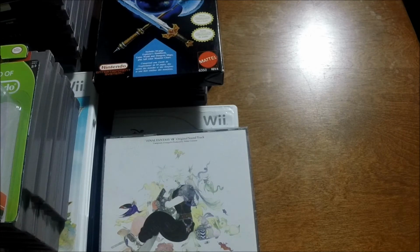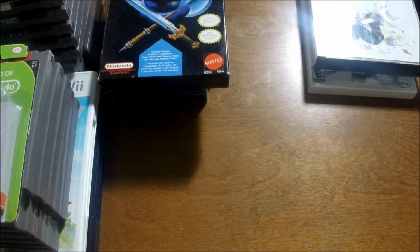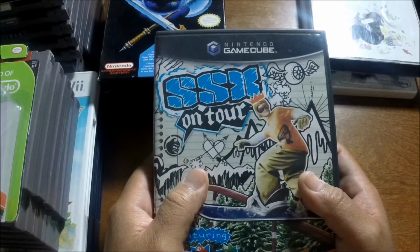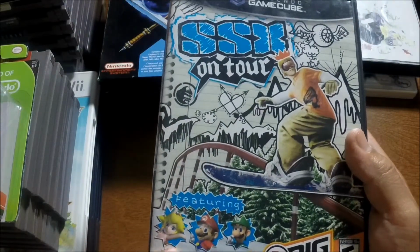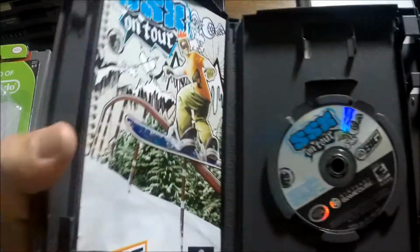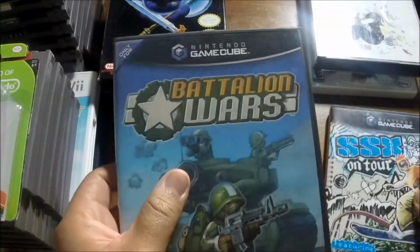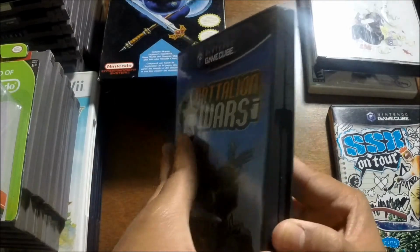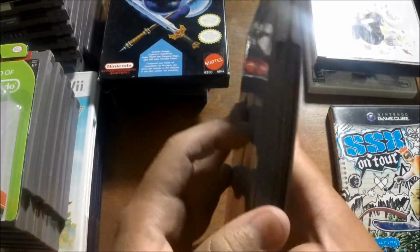I figured I'd go to the flea market the next day, so I ended up going, and I picked up the following 2 GameCube games. These are the only games I found at the flea market. It was pretty dead that day. The first being SSX on Tour, and the main reason I picked this up is because it was featuring Princess Peach, Mario, and Luigi, and that came with its manual, complete, and a copy of Battalion Wars, which I've heard is a pretty fun game. It came with its manual as well, or its field manual.